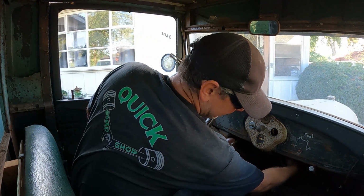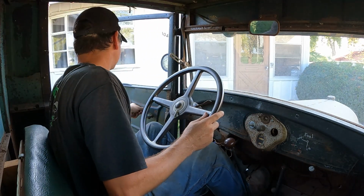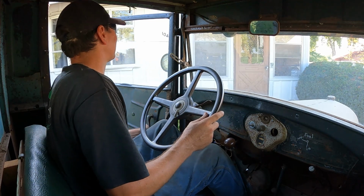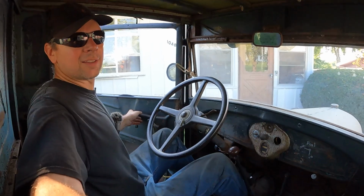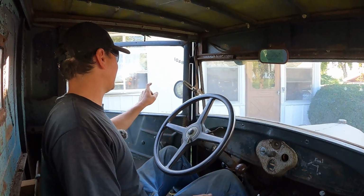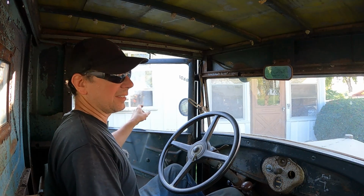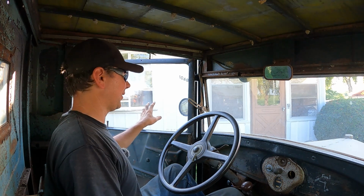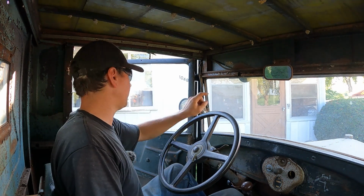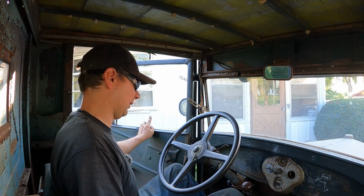Man, the seat stinks. Oh, by the way, 1929 still has the plate glass non-safety windows. So if you wreck one of these, it turns into huge sharp shards. That's what used to kill everybody at glass. The glass is not safety. I think it's safety in the windshield, but the side window glass is still plate glass, and it was absolutely brutal. So you got to be careful of that.